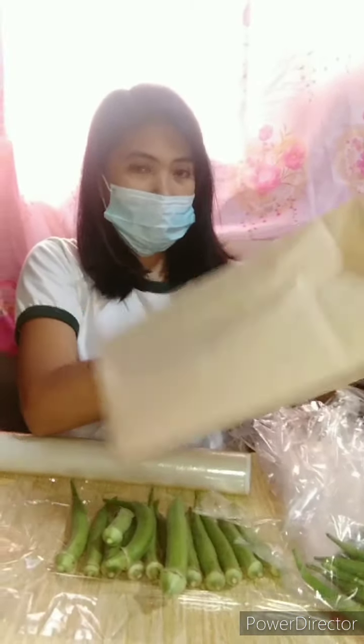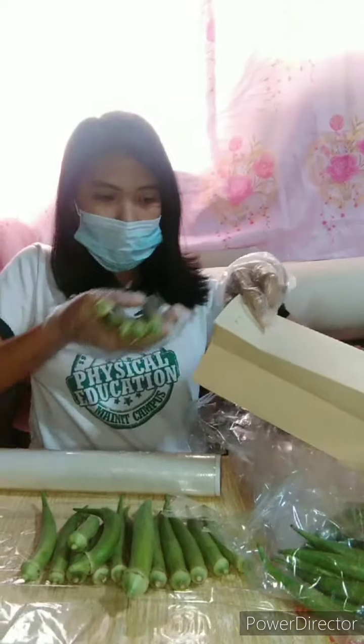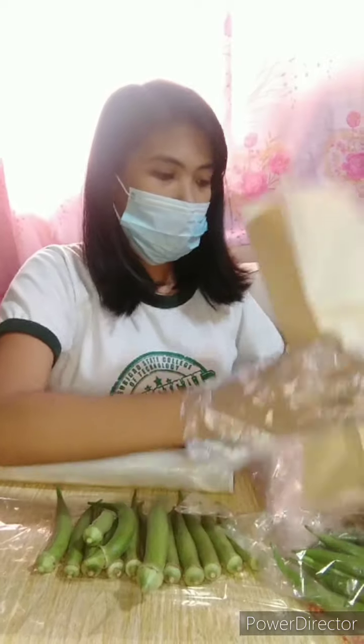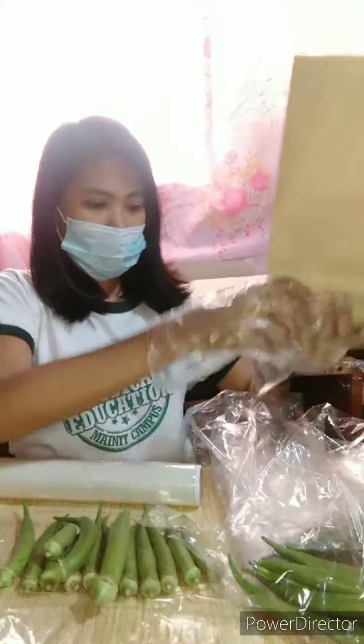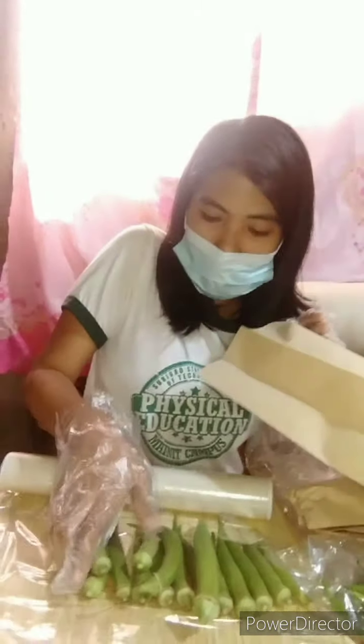Second treatment is packed in paper bag. 5 pieces of okra packed in paper bag. Also, one replication. 5 pieces of okra packed in paper bag.